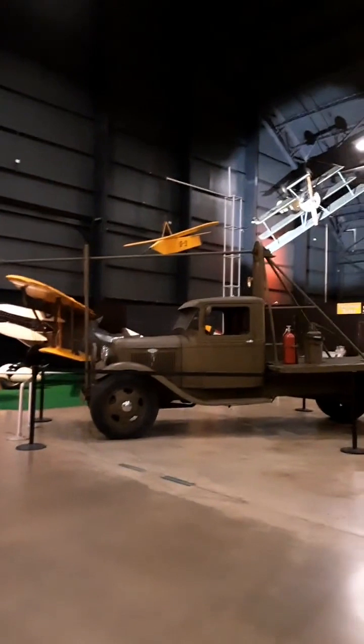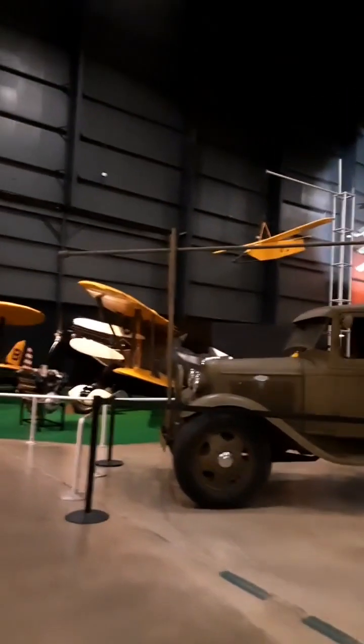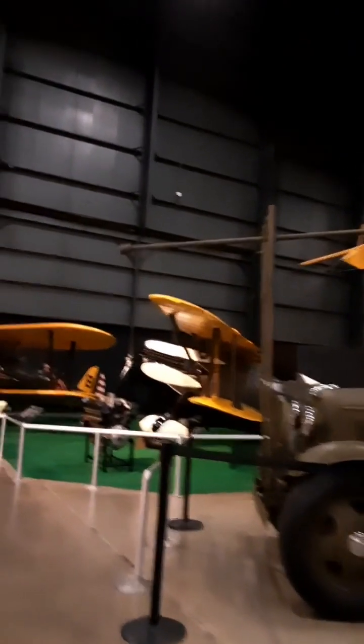This is a new artifact. This was actually used to start aircraft. The tip of it actually hooked up into a matching coupling on the tip of the propeller of the aircraft, and they would spin it over that way.